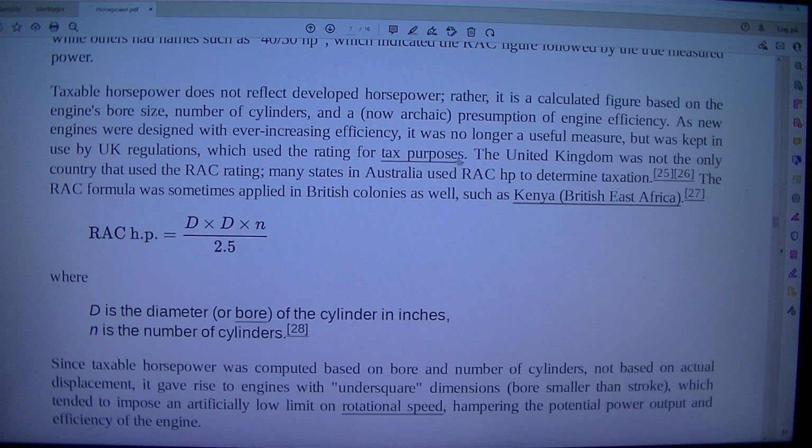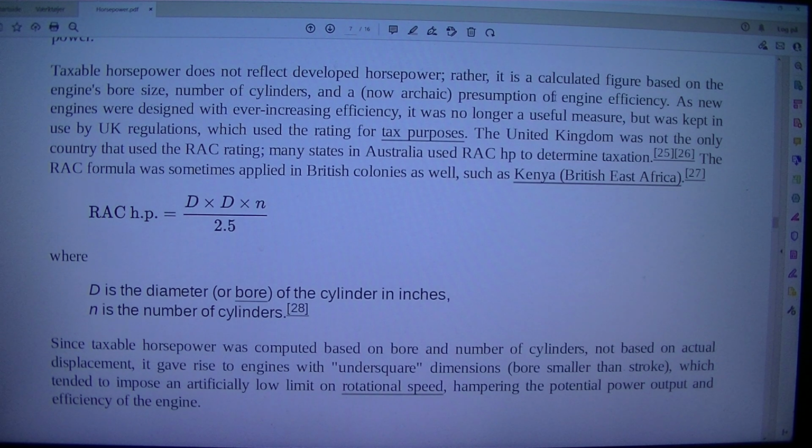Taxable horsepower does not reflect developed horsepower, rather, it is a calculated figure based on the engine's bore size, number of cylinders, and a, now archaic, presumption of engine efficiency. As new engines were designed with ever-increasing efficiency, it was no longer a useful measure, but was kept in use by UK regulations, which used the rating for tax purposes. The United Kingdom was not the only country that used the RAC rating. Many states in Australia used RACHP to determine taxation. The RAC formula was sometimes applied in British colonies as well, such as Kenya, British East Africa.